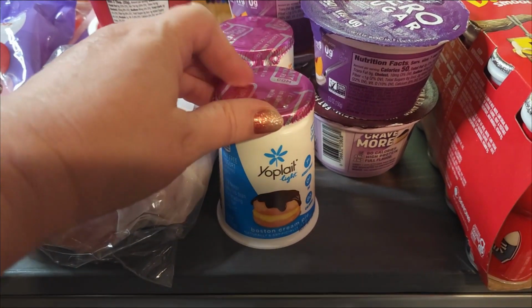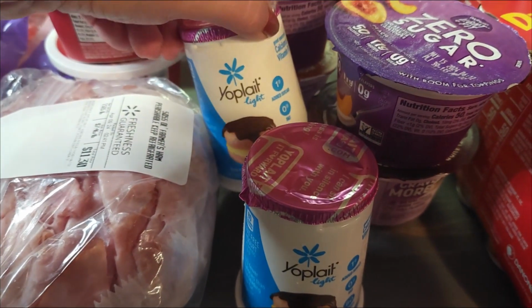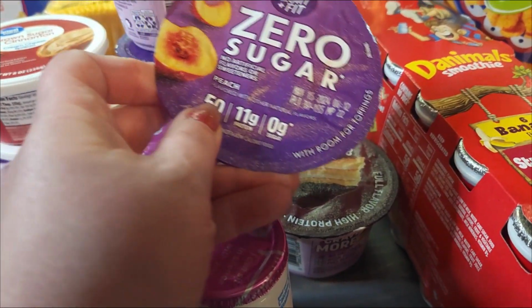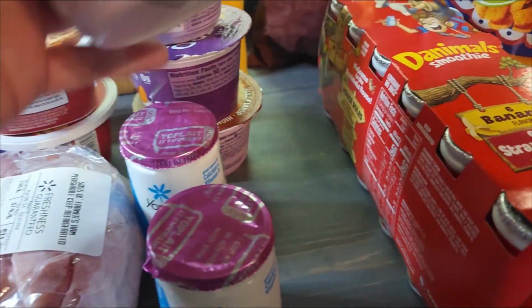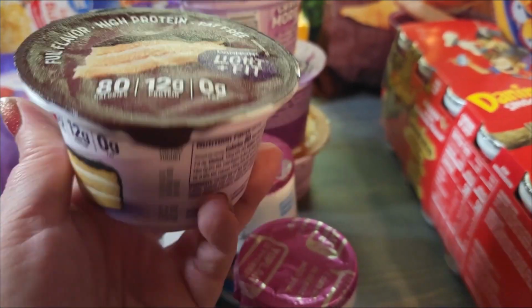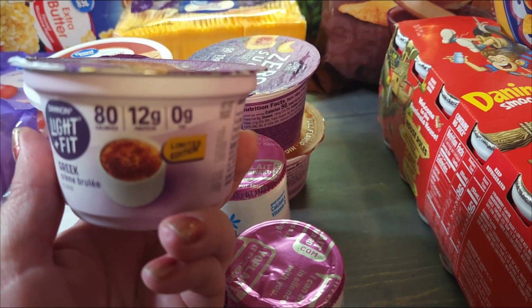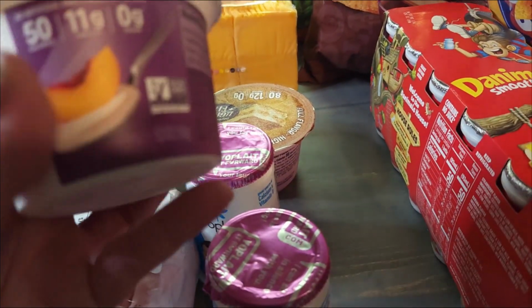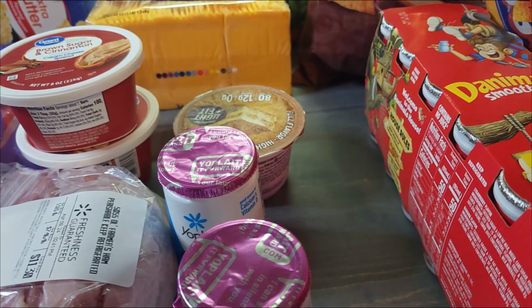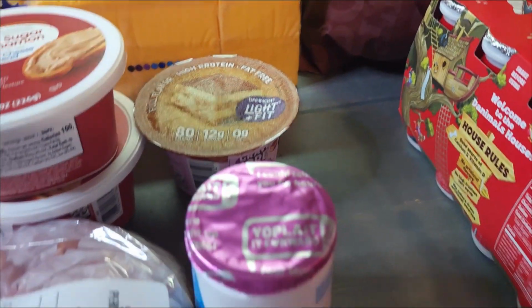But I got Yoplait Light. Of course, I had to get the Boston Cream Pie. I got two of those. I got a Light and Fit Zero Sugar Peach. I got a Light and Fit Greek Boston Cream. I got a Light and Fit Greek Creme Brulee. Y'all, these flavors just sounded good to me. I got a Zero Sugar Peach. And I think that's a Greek Tiramisu. I'm kind of excited to try them, okay?